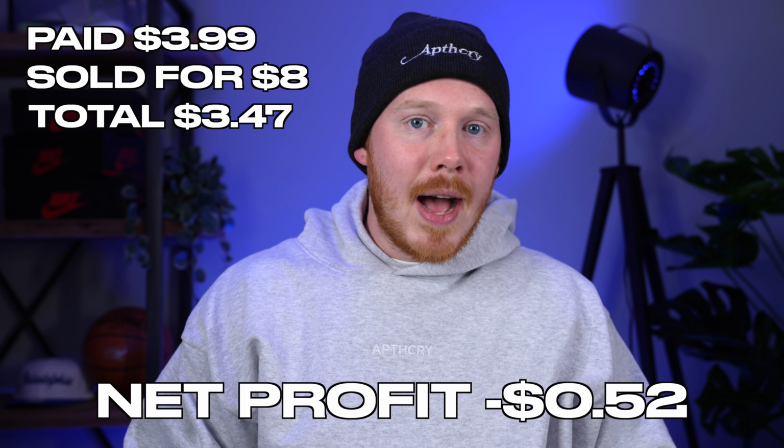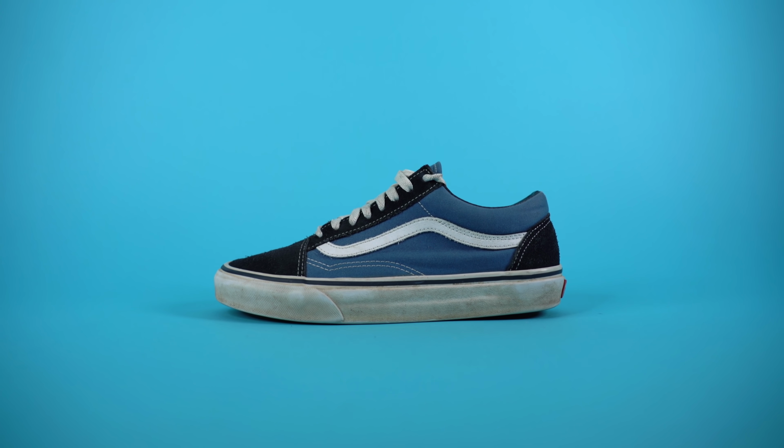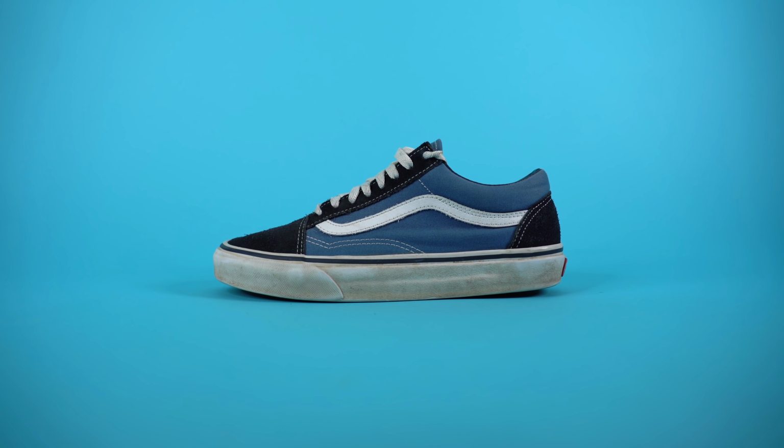So that shoe was not a good buy, and moving forward, unless it's a brand new pair of Vans, it's limited or something like that, or maybe they're giving the shoes away for free, Vans are not the move. I guess it makes sense. Vans are incredibly cheap retail-wise. There's a good amount of used pairs around in good condition, so even if you can find a pair for $3.99, it's not really worth flipping. Only grab pairs of Vans unless you plan on keeping them, or they're limited. If they're limited, then maybe they're worth reselling, but for most pairs, it's a no-go.